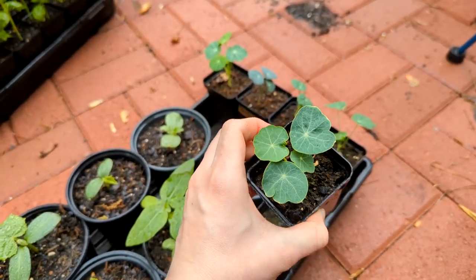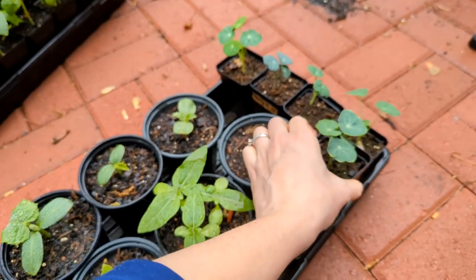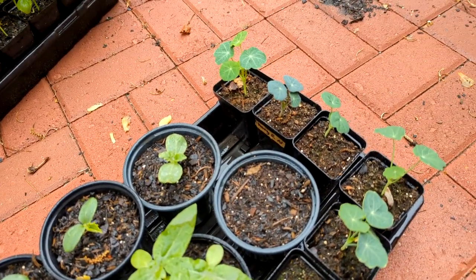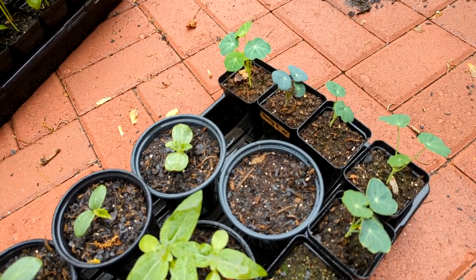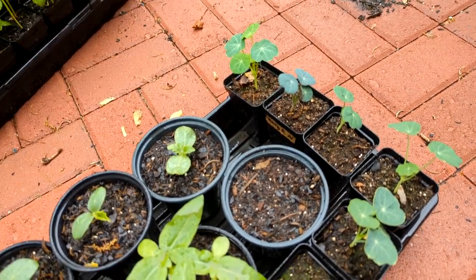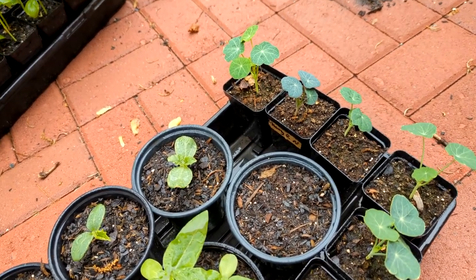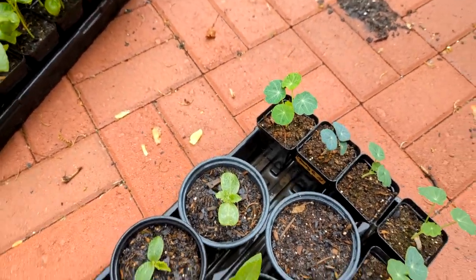So I've got cherry rose, orchid cream, and mahogany. My nasturtium germination for the older seeds has not been super great. So my 2020 and the remaining 2021 seeds really are being slow. And I actually just started a second round of seeds because of that.